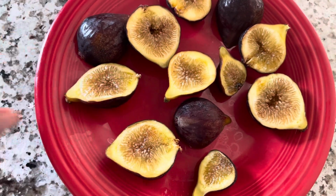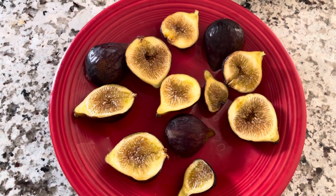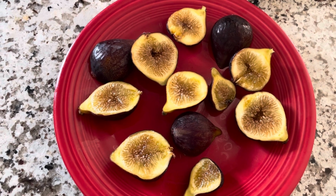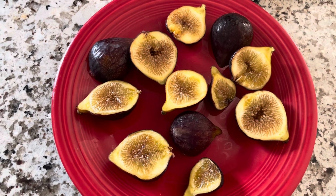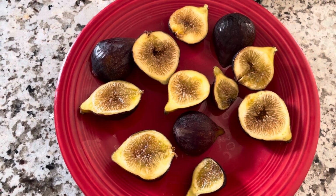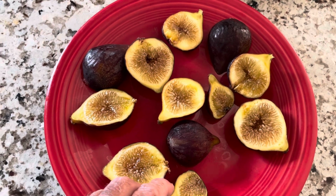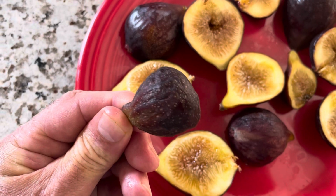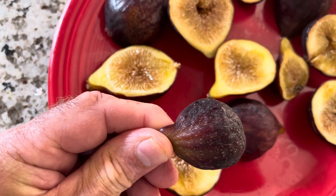So these were all ripened in a really dry climate, in a dry period. I think we probably had 0.04 of an inch of rain while these were ripening. And we've had lots of 100-degree days. I think there was a stretch of five consecutive, and then yesterday it was 104. So it's been really hot. Perfect weather for figs.